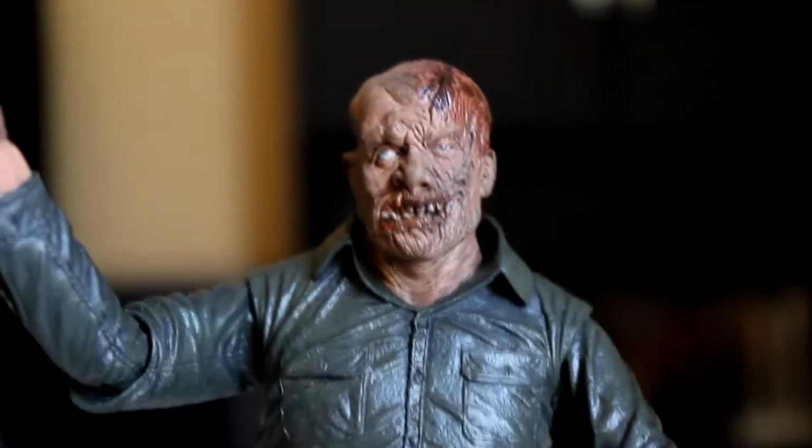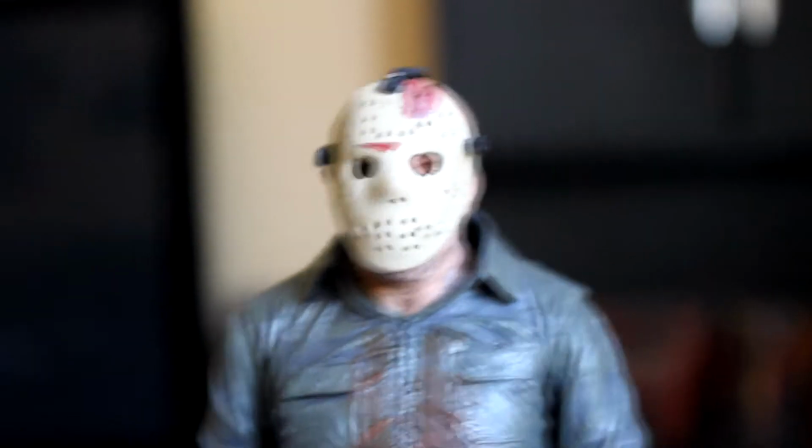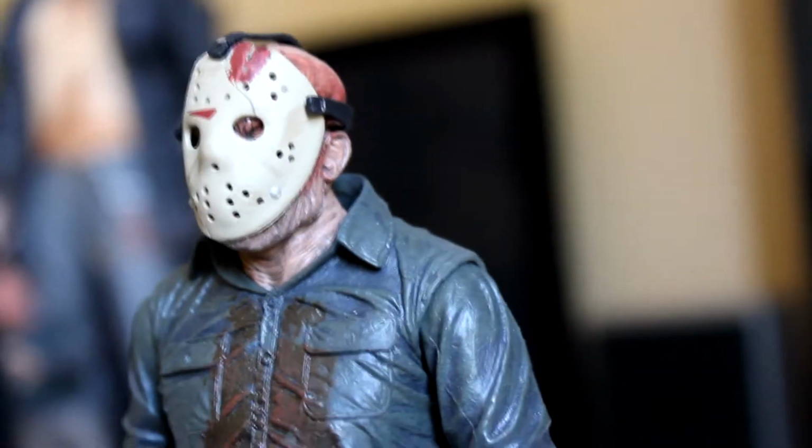Okay, let's have a look at the battle damage Part 4. Time for your close-up, Mr. Voorhees. Okay, this is the battle damaged Final Chapter figure from NECA.